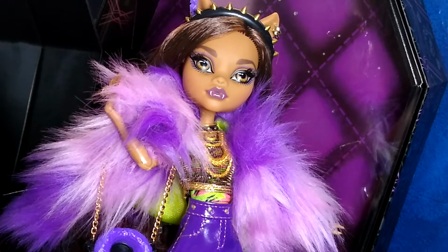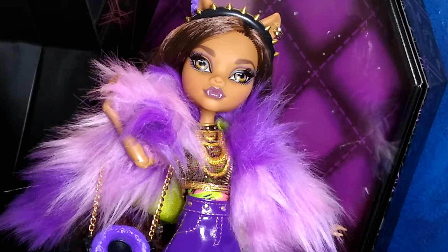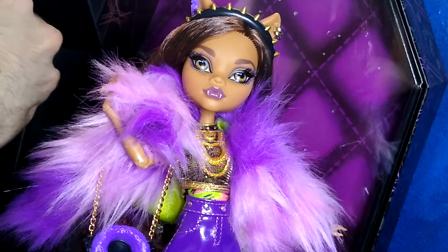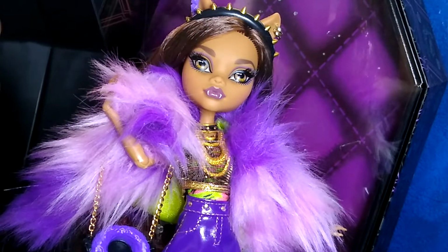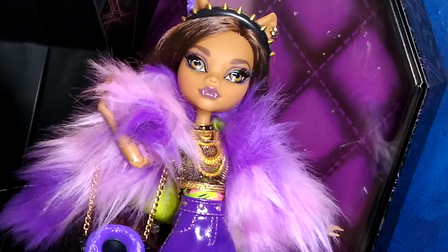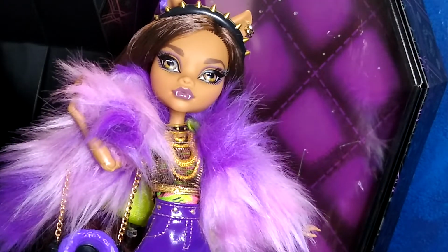I mean, this Clawdeen also looks like a child, but I don't get why that's a particular issue people have with her. She's a 15-year-old. She's supposed to look like a 15-year-old. I don't know, that's just the autism brain. That is just me being very much stuck in my ways of understanding the world. I personally don't see why people have so many issues with a child character looking and acting and dressing like a child, but I digress.